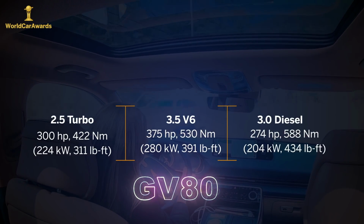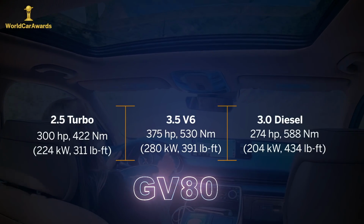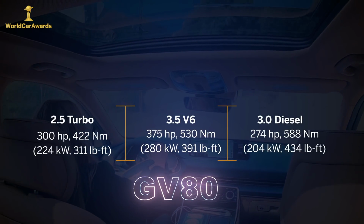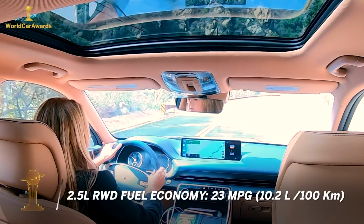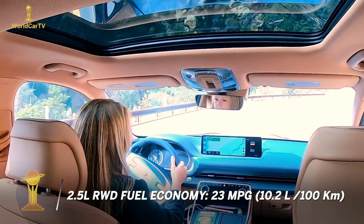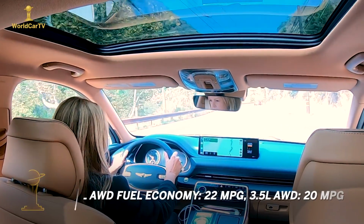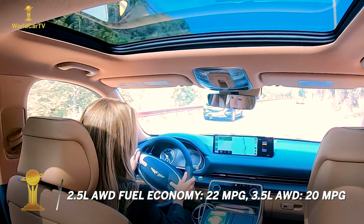With 375 horsepower, it takes hills and curves nicely, and it has the sporty drive feel that you expect in a European sport SUV. That's because the GV80 was tuned more for on-road performance than off-road capability. The 4-cylinder turbo is not shy by any means, though. Drivers will have confidence merging onto the highway and passing slower traffic.